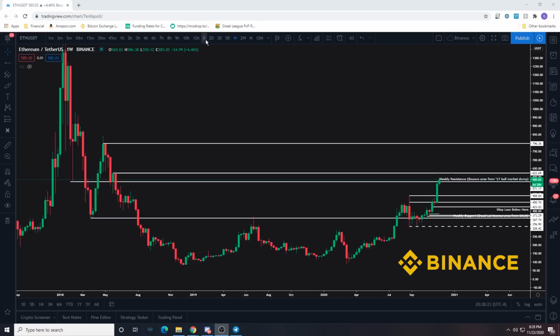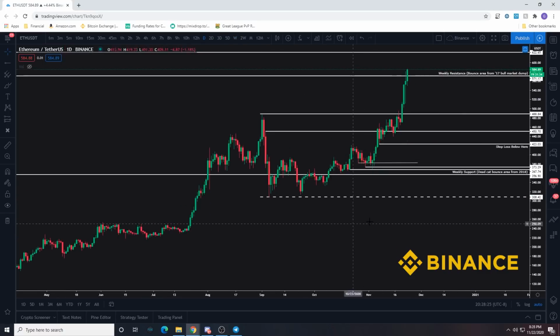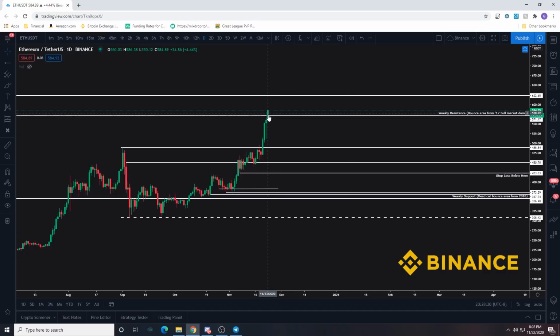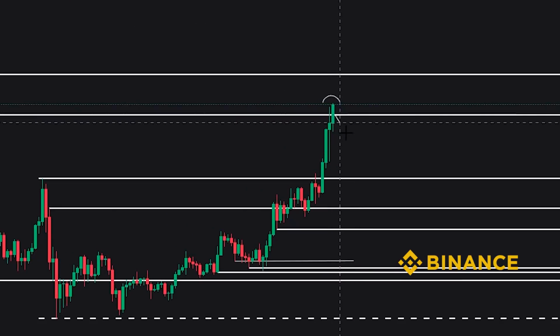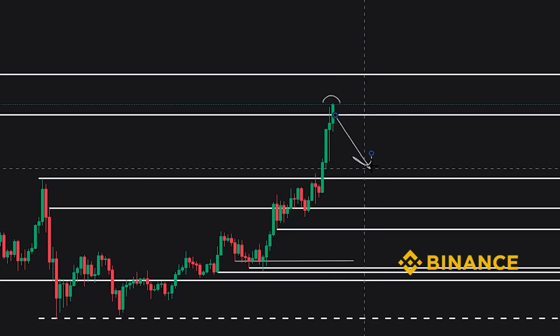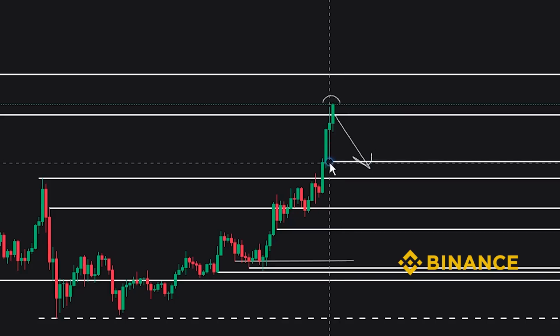I'm going to go back to the daily. Essentially what we want to see is for price to comfortably close above this area. We don't want to see a wick above and a crash down. If we wick above and close below, in my opinion we're definitely going to go for the lows, either this candle right here, the beginning of this expansion that got bought up. So there's a good chance that we trade down here.